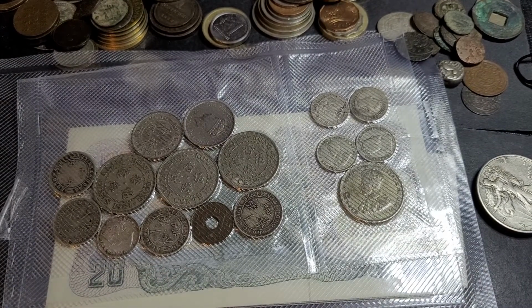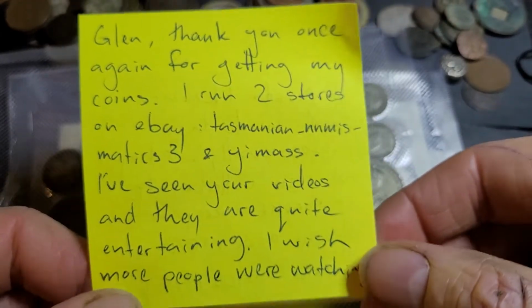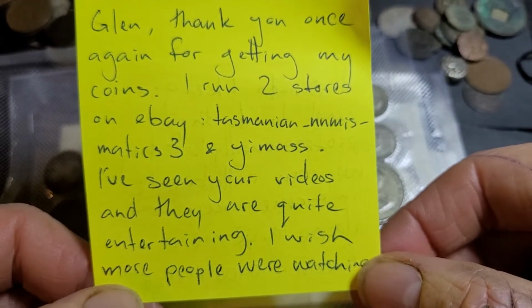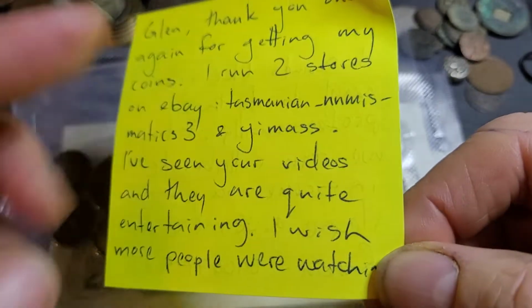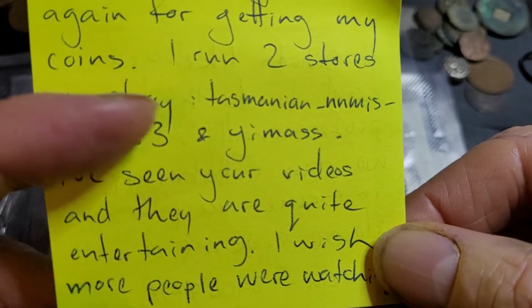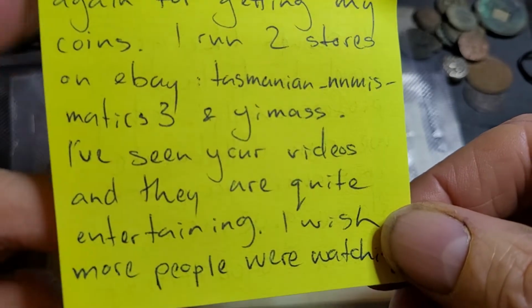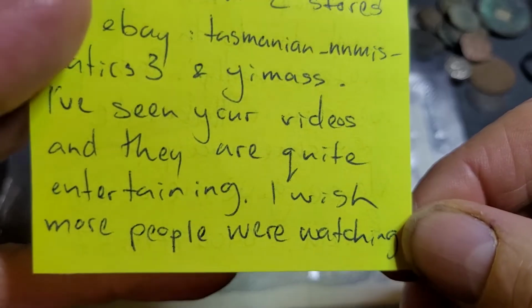But I bought this off Tasmanian Numismatics, and you put a letter in. Thank you once again for getting my coins. I run 2 stores, so I haven't bought off your second store. I've seen your videos and they are quite entertaining.